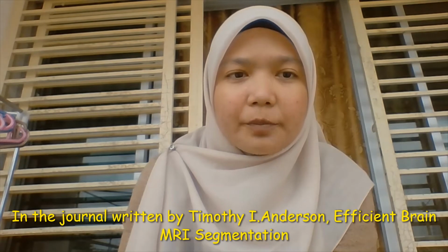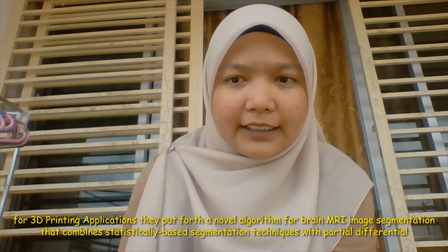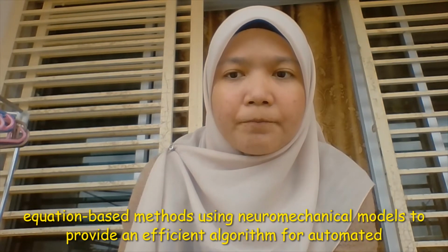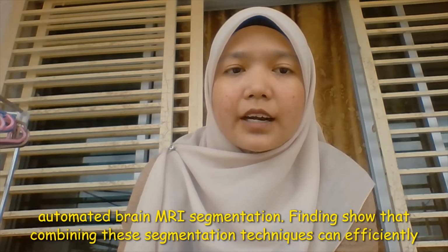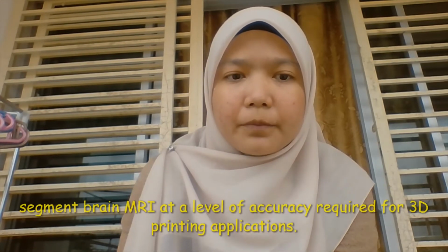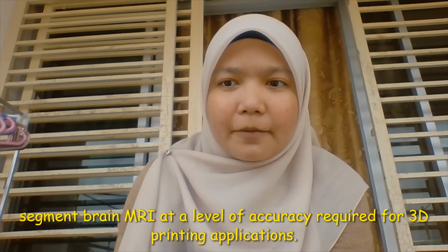In the article written by Timothy Anderson, on efficient MRI segmentation for 3D printing application, they combined statistically based segmentation techniques with partial differential equation-based methods using neuromechanical models to provide an efficient algorithm for automated brain MRI segmentation. Findings show that combining these segmentation techniques can efficiently segment brain MRI at the level of accuracy required for 3D printing application.